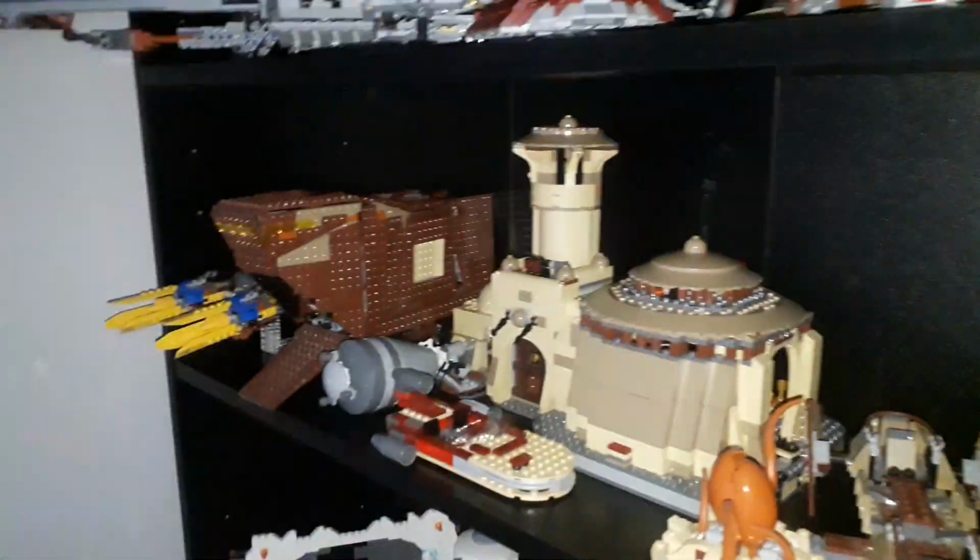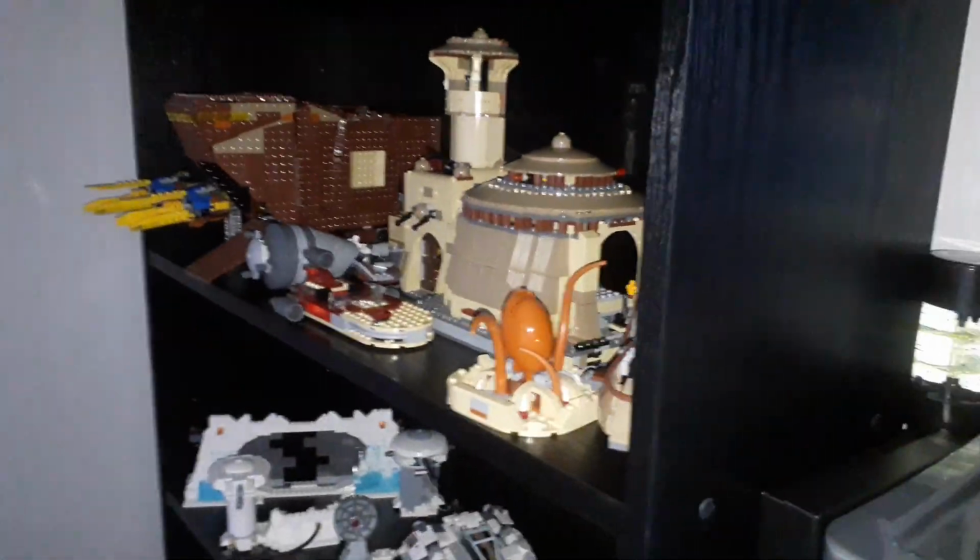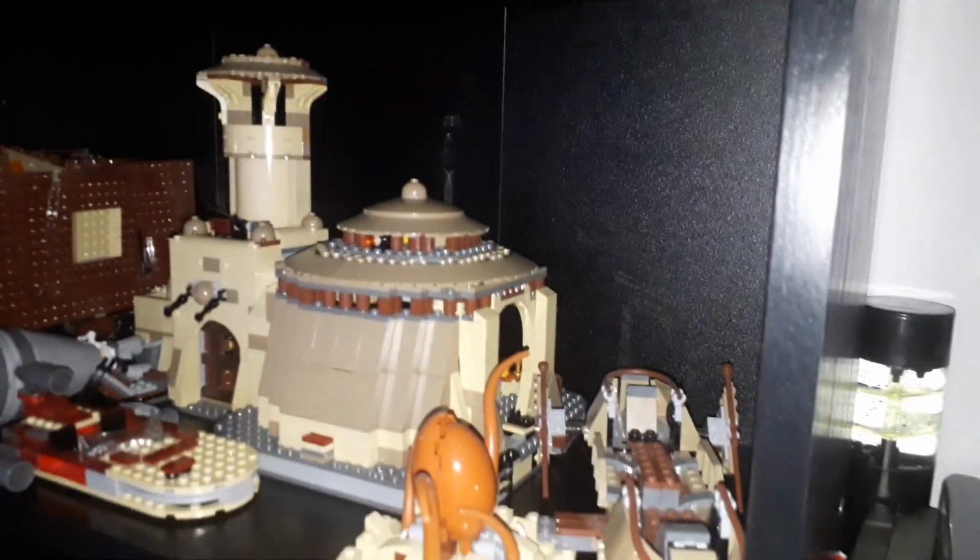I bought this Hoist minifigure because I wanted an Imperial astromech. And I said to myself, you've already spent over £200 and you're only in January. Slow down, because I would have continued spending. And I said to myself, don't spend any more money on Lego until after your birthday, which is March 10th.